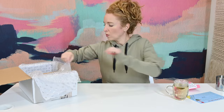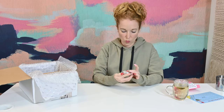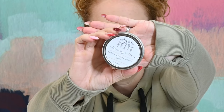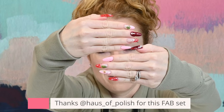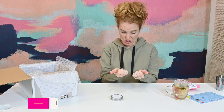Okay, what do we have next? Whispering Willow, hand and cuticle salve and chai. This is such perfect timing for this. We just were in dry season, and as much as I love my fingernails, you guys know I am all about them. I feel like I am constantly putting cuticle oil on and they're just cracking more and more. I haven't tried a cuticle salve, so maybe the oil isn't what I need. Maybe I need something thicker.